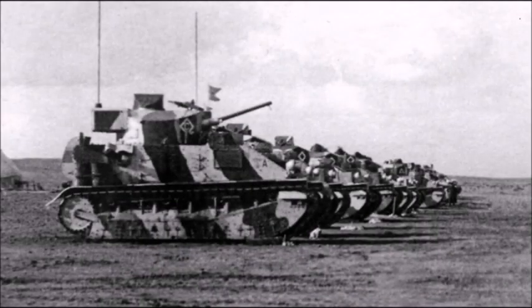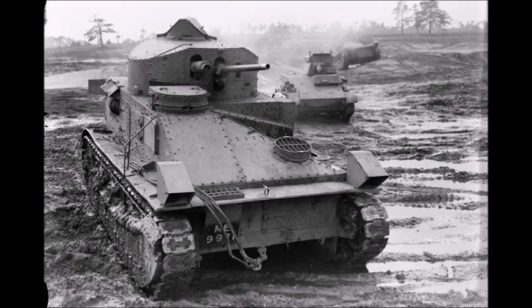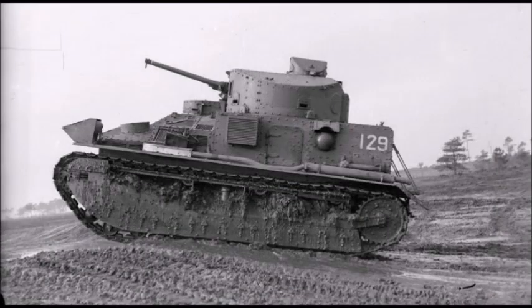Some Vickers medium Mark II tanks and some Vickers medium Mark I tanks were also used by the British Home Guard in 1940 through 1944, as the Home Guard had very few tanks and most of the newer tanks were being sent to the front line, so only older tanks and experimental tanks were being pressed into service with the British Home Guard. The Home Guard was sort of a mixture of civilian and military militias that were put together by the British government or by local volunteer groups in order to defend Britain in case Germany were to invade Britain at any point between 1940 and 1944.